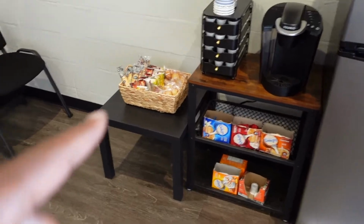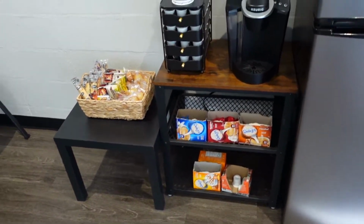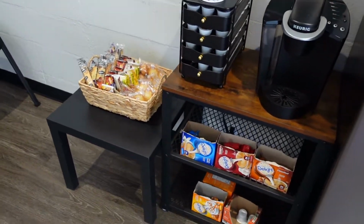It's pretty cool. They actually have snacks and stuff for their guests. So you come in here and get snacks and stuff for free. That's pretty tough.